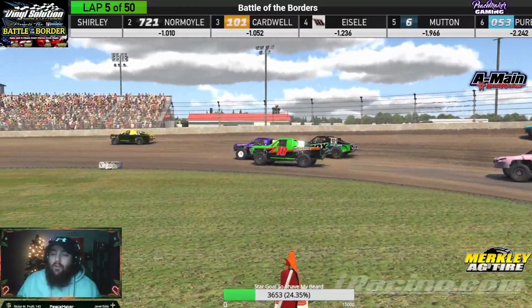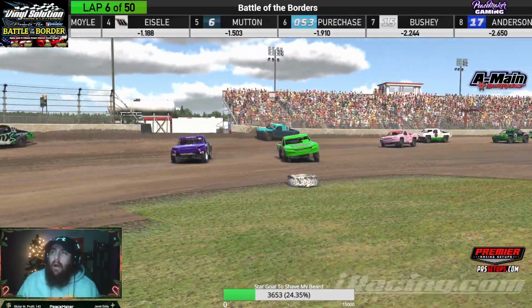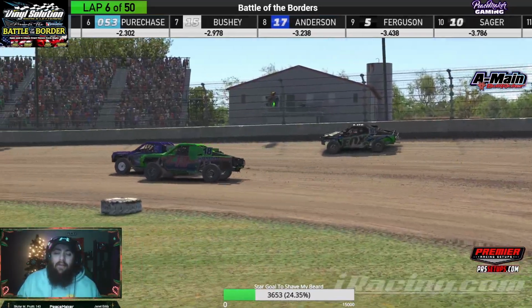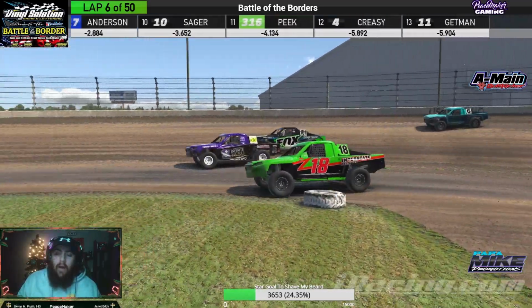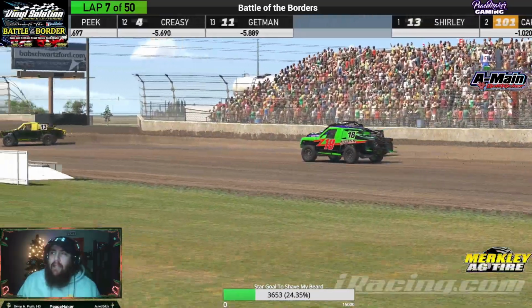Davin Cardwell still trying some different lines out here on the racetrack. Super high there in corner number one and two. He kind of goes through the middle there in three and four, but he gets a great run here off that high side exit in corner number one and two. But man, oh man, look at him run some different lines out there on the racetrack.